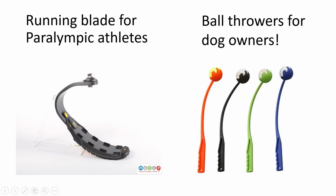You might have seen the Paralympic athletes on the television. They sometimes use what's called a running blade. If they haven't got the lower part of their leg, they can still run really fast with this blade. It's made of carbon fibre, which is very strong but flexible as well, so it almost helps propel them with every running step they take.